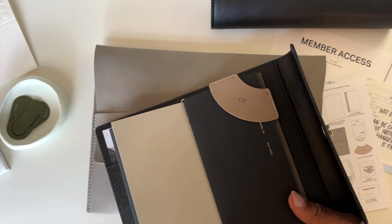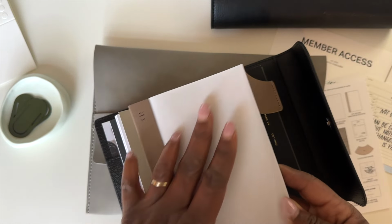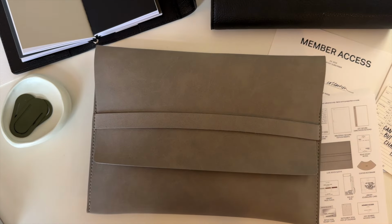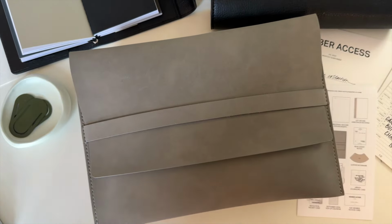This bookmark is my favorite. And then to be able to annotate the notes without messing up my book is my favorite. Those are my favorite. I want to hear what your favorites are. So I think this is a great box. Excited about it. I'm reading the book Atomic Habits, and so this is really cute going together with all the things in it.